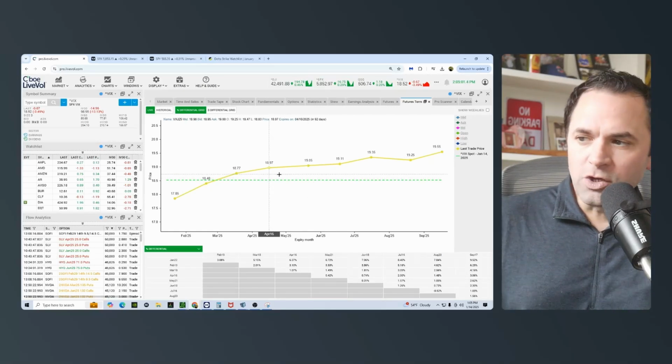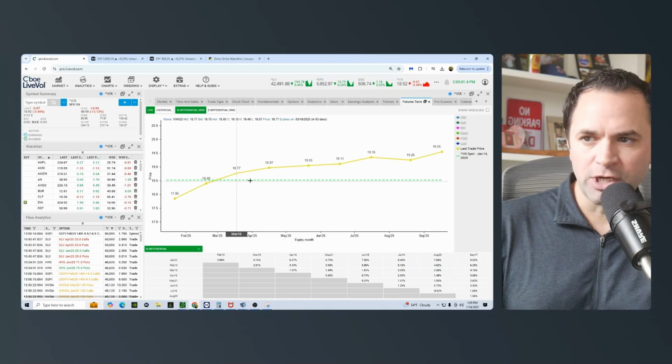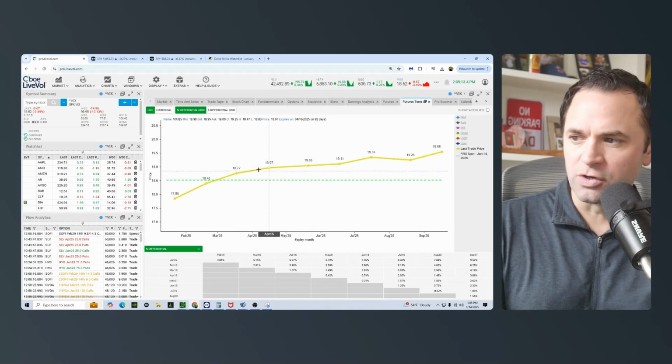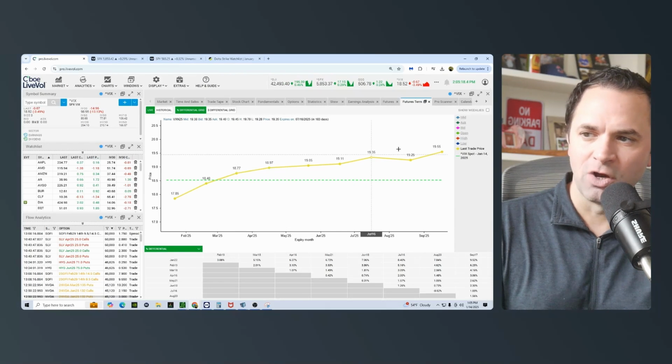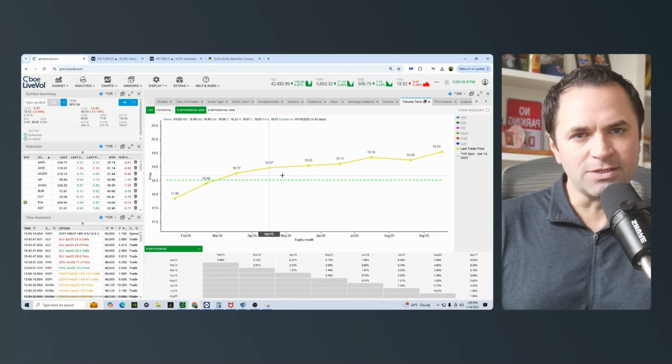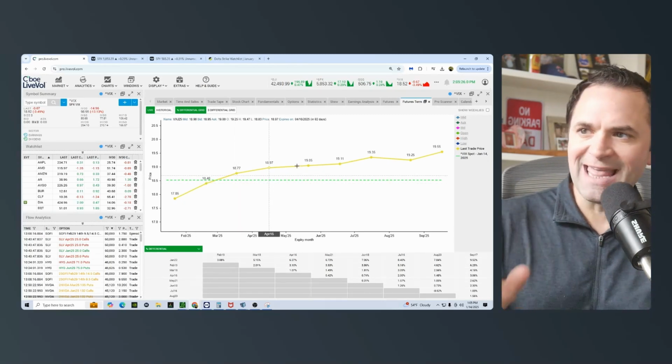Now, when you have this formation of partial backwardation, what is that? Well, that's this yellow curve, which is the futures, are in a contango. So that means January is below February, February is below March, and so on. But the VIX index, this green line, is trading above part of the curve. So that's a partial backwardation, and that is where we are.